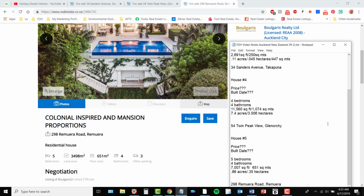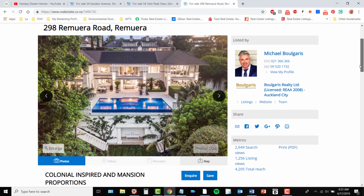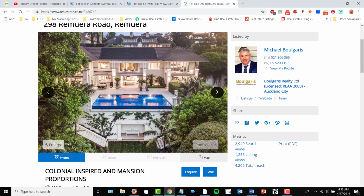Okay, onward to our fifth and final home in wonderful New Zealand. It's been great doing virtual tours in New Zealand. No price listed. It's listed as negotiation. No build date listed. 5 bedrooms, 4 bathrooms. About 7,000 square feet or 651 square meters. 0.86 acres or 0.35 hectares. Let's check out our home.